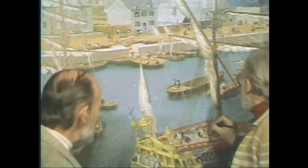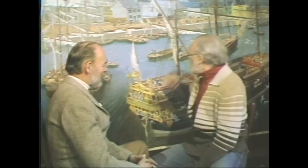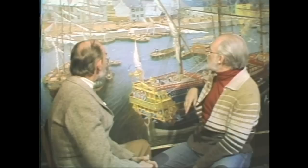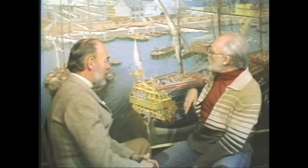Lou, we've just lurched back in time, the best part of 250 years, from the present day back to August of 1744, when the waterfront at Louisbourg was a scene of a lot of activity, and the town beyond it as well. This is the second of the two paintings that you have now finished to show what life was like in Louisbourg in those days.